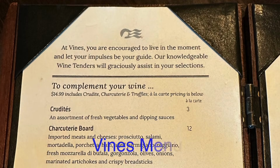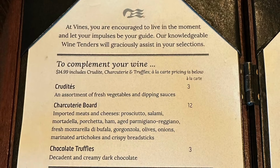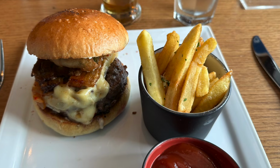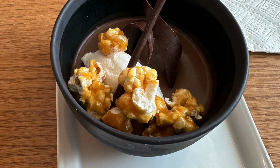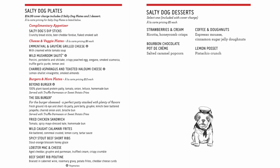We didn't eat at the Vines Wine Bar charcuterie, but the food looked delicious when we saw it. It did. We have eaten at the Salty Dog gastropub. They make terrific burgers, and they have interesting other sides like poutine and a lot of different potato dishes. Yeah, it's a lot of fun. It's a good gastropub environment and a lot of food, and I think it's really good food.